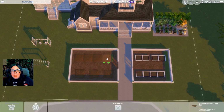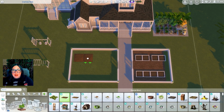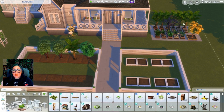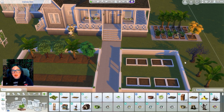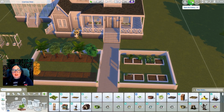Knowing how many trees and plants I want out here helps me space them apart a little bit better and really decide what I want this to look like. It's worth noting that I do leave some of these blank, and that way you can come in here and grow extra things, whatever that looks like for you. I don't use everything from all of the rooms that I end up downloading. I kind of pick and choose and make sure I like what's happening.